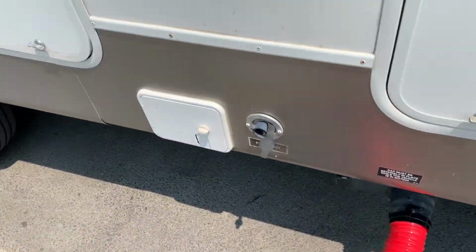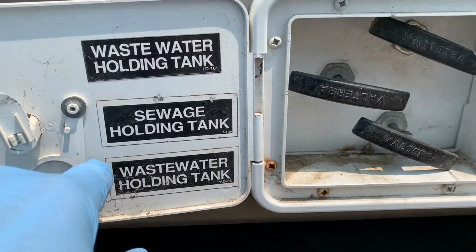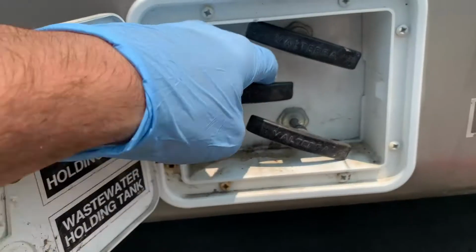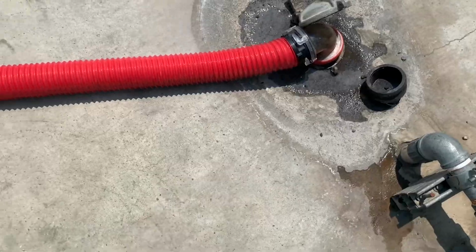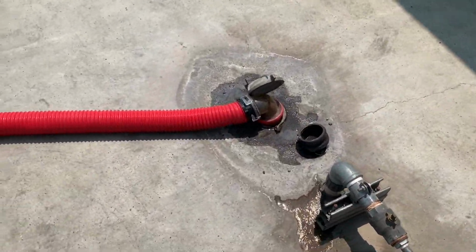So let's see which one of these valves is the right one. So the sewage tank, the middle, and then I guess I'll pull the air too. Let's see what happens. That's pulled. There we go. Definitely poo water coming out. This over here. Feel how heavy the poop is. That's disgusting.